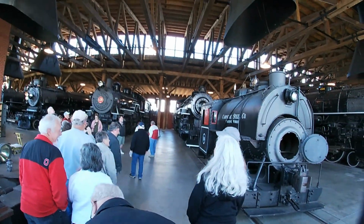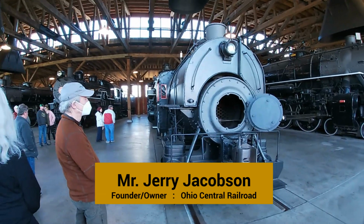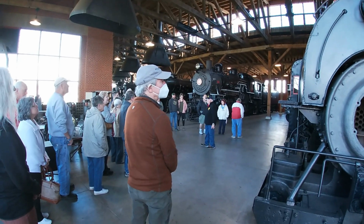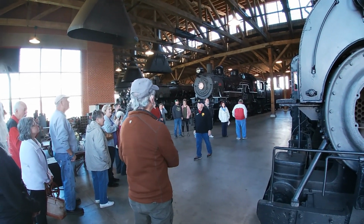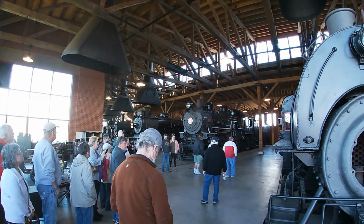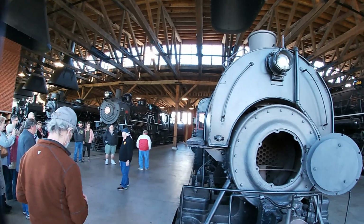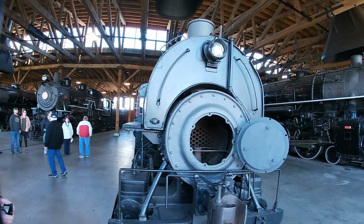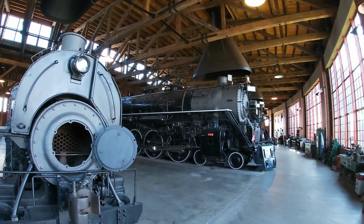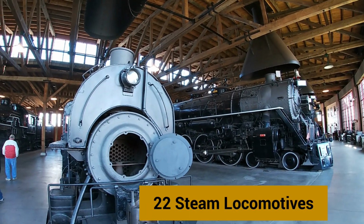Yes. Wow. Welcome to the Age of Steam Roundhouse, the dream of Mr. Jerry Jacobson, the founder and owner of the Ohio Central Railroad. Mr. Jacobson was a collector of steam locomotives. And when he sold the Ohio Central, he needed a roundhouse to store his historic collection. And what you are going to see today is that historic collection of some 22 locomotives.